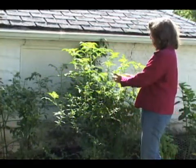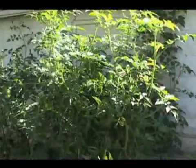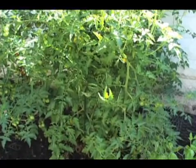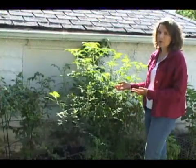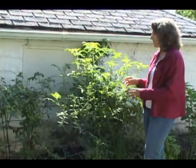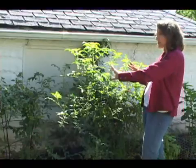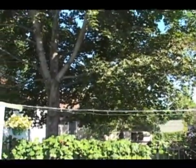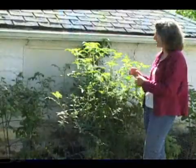Take a look at this tomato plant. The foliage is really bushy and really healthy, and it's got all kinds of fruit. Some of it's ripe, some of it's still ripening. It's exactly what you would hope for from a tomato plant. And this one is in full sun. It's the furthest away from this tree on the edge of the property. It gets about 7 hours of sun, so it's getting the perfect amount of sun that it needs.